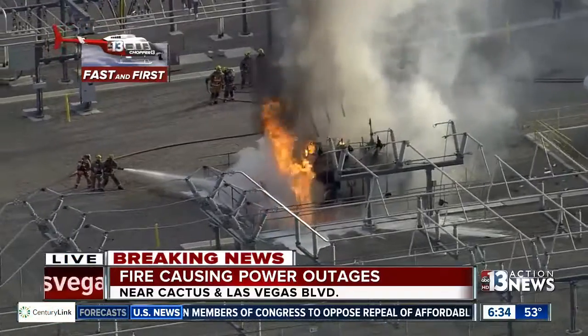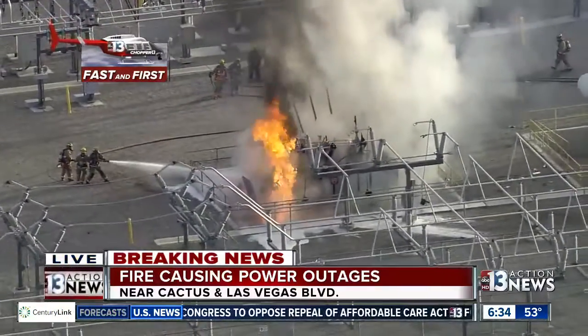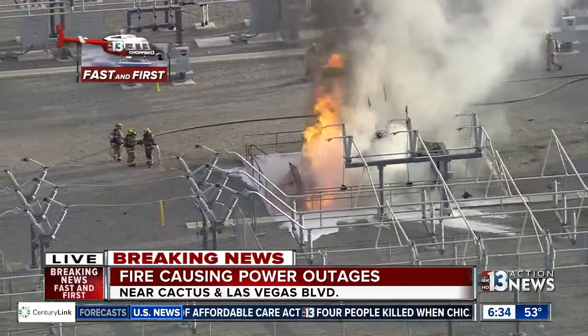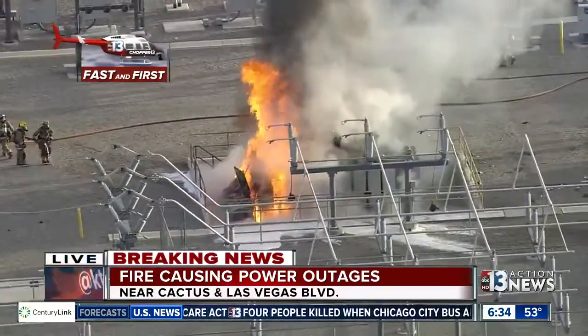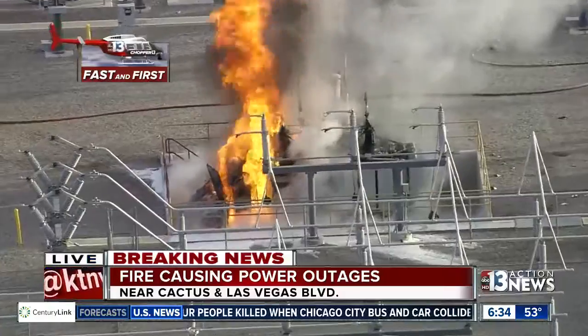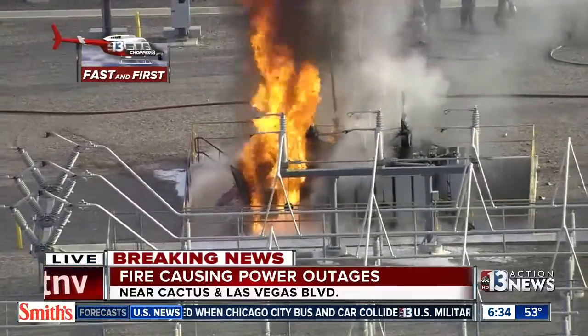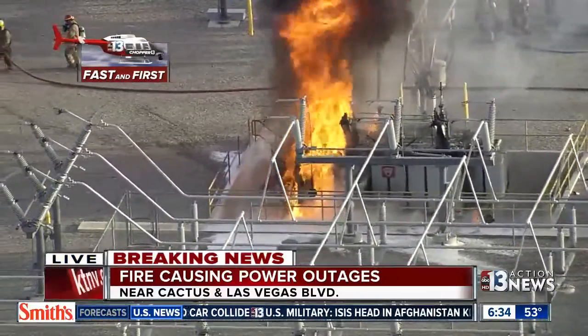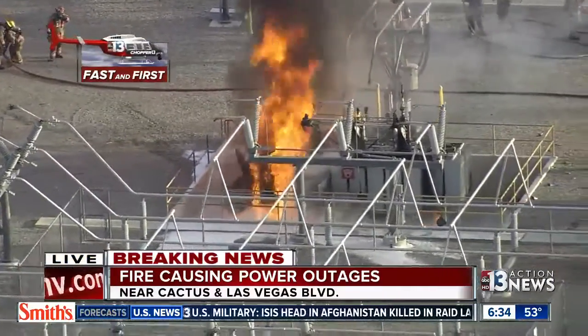And again, we're watching fire crews put this one out. They just de-energized the substation so that they could work on it. And you can see them working on it right now with all the flames there, trying to get it out. We're seeing some progress, though. We had the really, really thick black smoke there, and we're seeing it turn to white, which is always a good sign. Let's get over to Justin now.